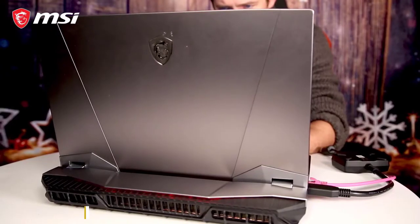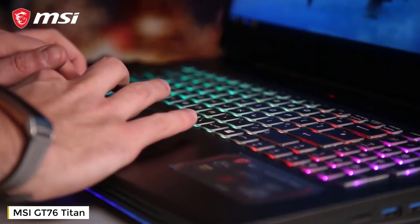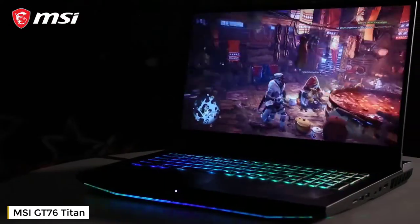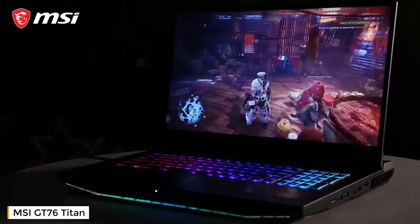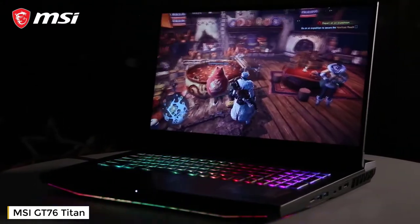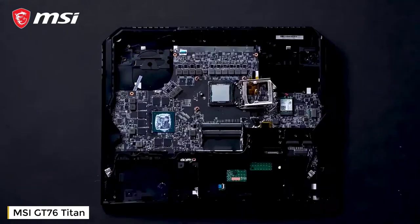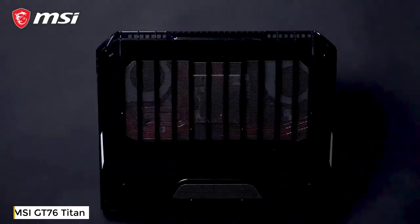This is the GT76 Titan. This gaming laptop performs like a top-end desktop PC thanks to an i9-9900K CPU with all cores unlocked and 5GHz boost speed. It's Intel's fastest ever gaming chip built into a machine you can fit in a backpack.